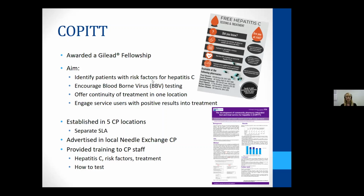Like I said, we wanted to offer continuity of treatment in one location. We also wanted to engage service users with positive results into treatment. So, as Ryan said, a lot of community pharmacists have great links with some of their clients, really good relationships, and actually some of the clients that we knew from drug and alcohol centres had refused to be tested or treated, and we wanted to use this project as a way to help engage with them.